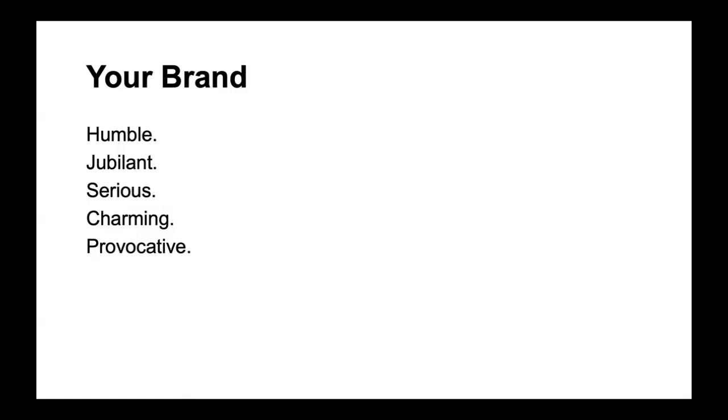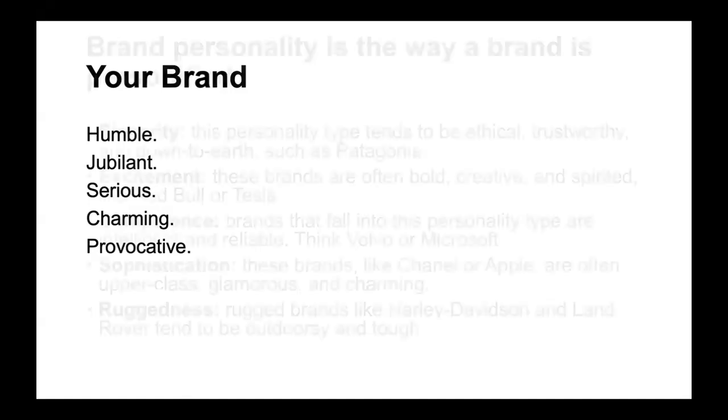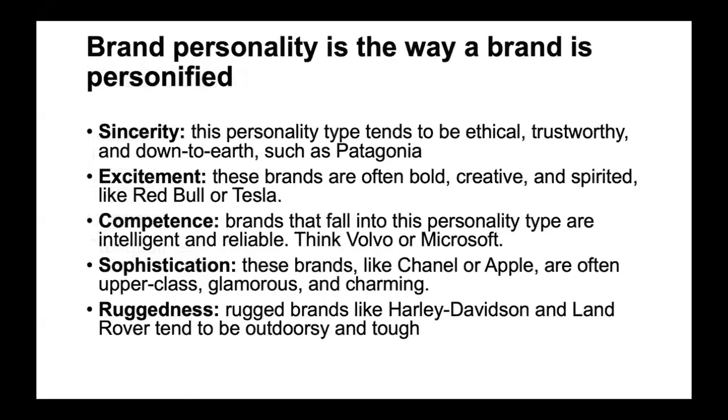I had one slide that the whole thing was covered with different words that you could choose that could identify yourself. I erased that one because it's really hard for you to get any sense of anything when there are that many words on a page. But your brand has got to stand for something. You've got to stand for something. Brand personality is the way that the brand gets personified.